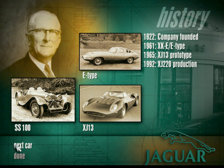Started in Blackpool, England by partners Sir William Lyons and William Walmsley, today's Jaguar actually began its life as the Swallow Sidecar Company in 1922. Known initially for its stylish motorcycle sidecars, the company first ventured into automobile manufacturing in 1928 with the Austin Swallow convertible and introduced its first sports car, the SS Jaguar 100, in 1936.